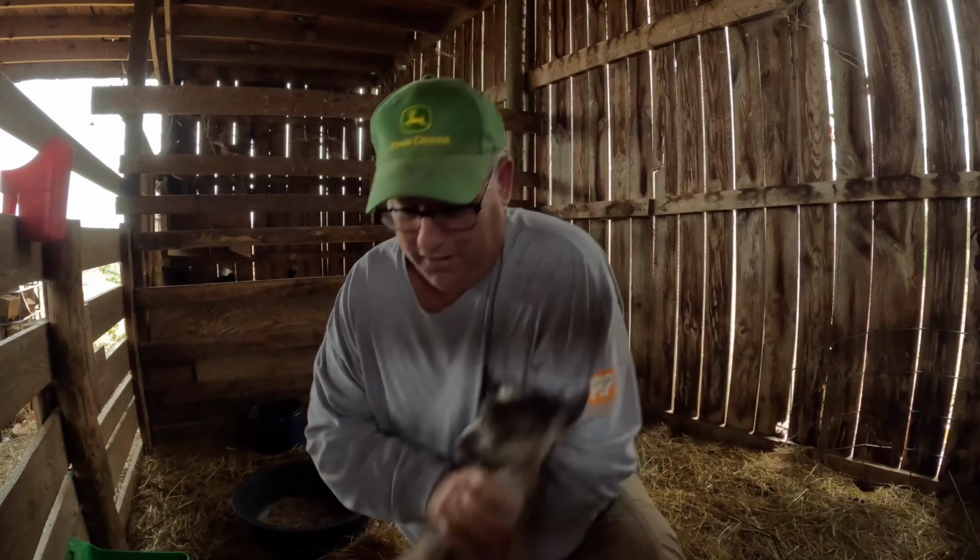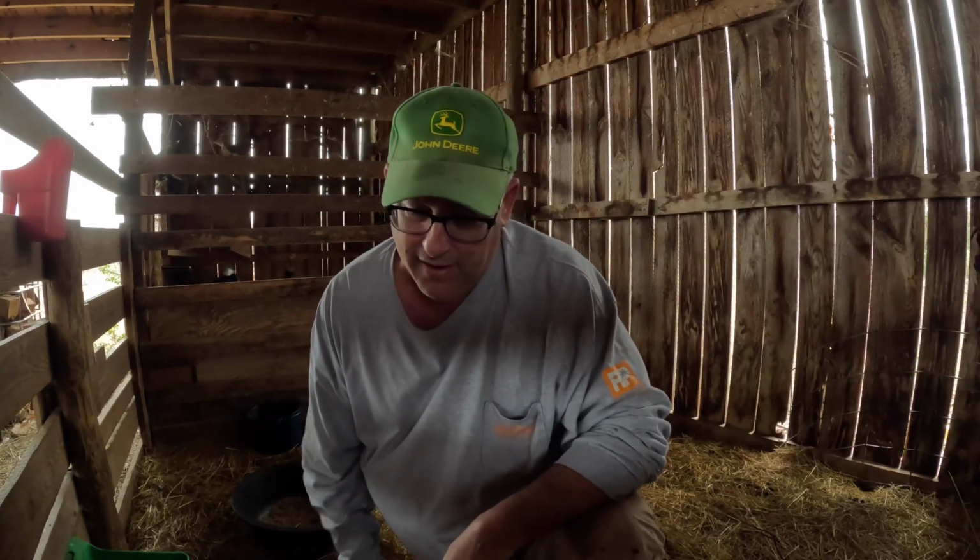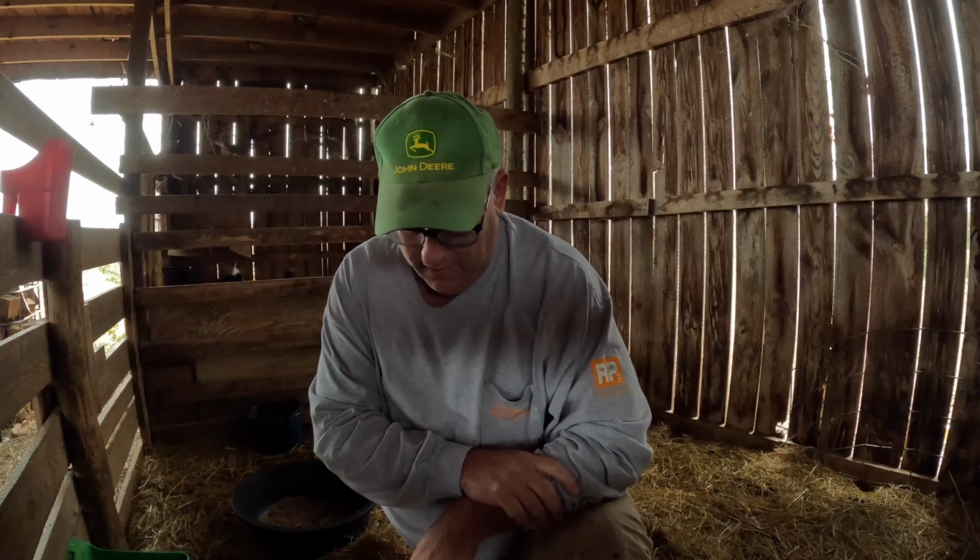For some reason, he doesn't like the camera, but if you're here by yourself, he'll play with you a little bit without the camera. There you go. So he's doing all right. I think he's going to be a pretty good little goat for us. It won't hurt you. He's a little camera shy.